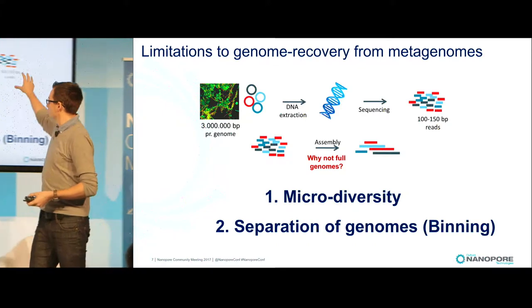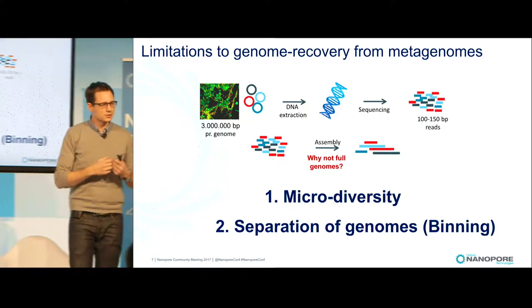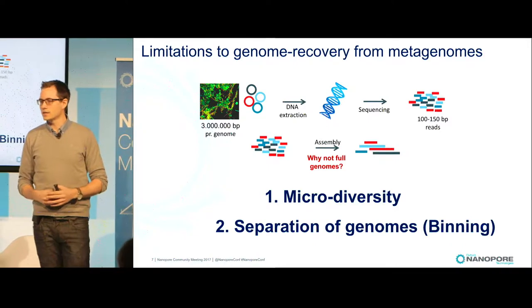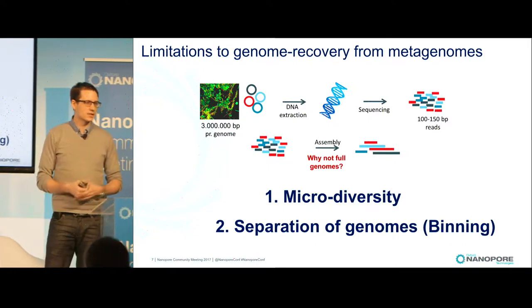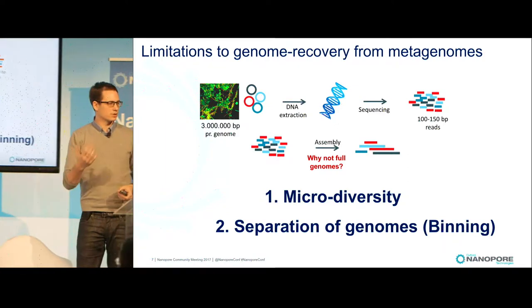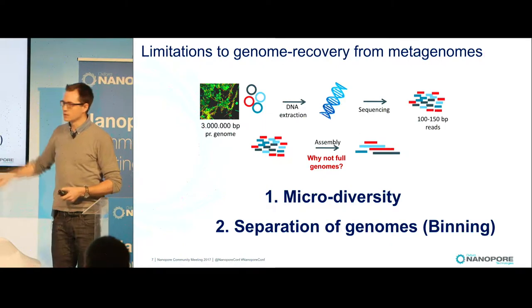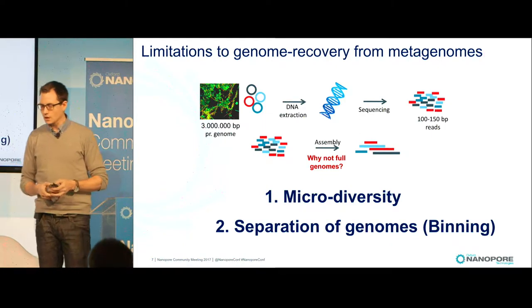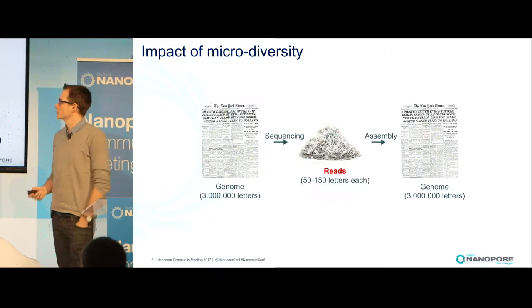So what you do, you take the short reads, you try to assemble them, and then you don't get complete genomes out. So why don't you get complete genomes out? There are actually only two basic limitations, it turns out. One is microdiversity, so many closely related strains. And the second is really trying to separate all the hundreds of genomes from each other afterwards. I'm just going to tackle these one by one.